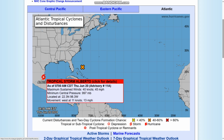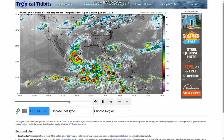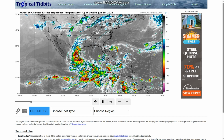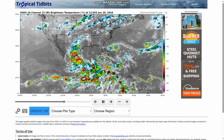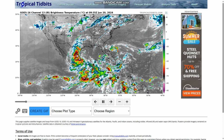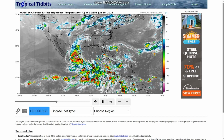Also, I'm going to be covering this video about Alberto, and it made landfall early this morning. So right here above Mexico, as you can see right here in the middle of your screen, that is Alberto. A little bit after landfall, it is causing quite a bit of rain over Mexico, and there's going to be probably a lot of mudslides because of the high terrain.